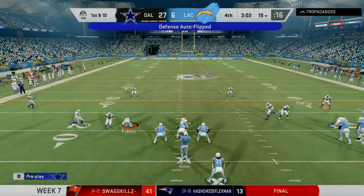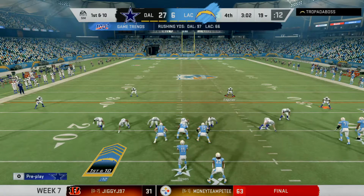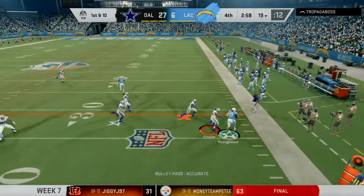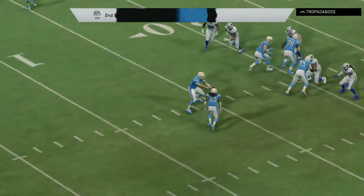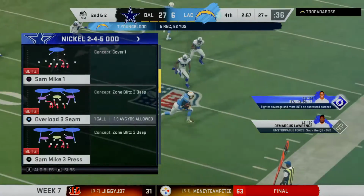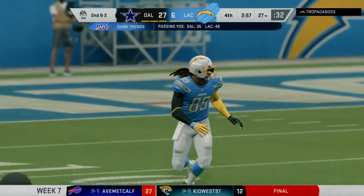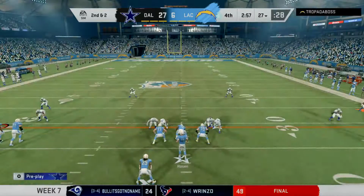The Charger drive about to get going. Quick hitter here, it's complete. Decent start to the drive, but let's face it, they need a lot of things to go right in a short amount of time, down 3 scores. Yeah, they're going to run their 2-minute offense here in this game, but this is for future games. Can they get better and be ready for the next time, hopefully with a chance to win?